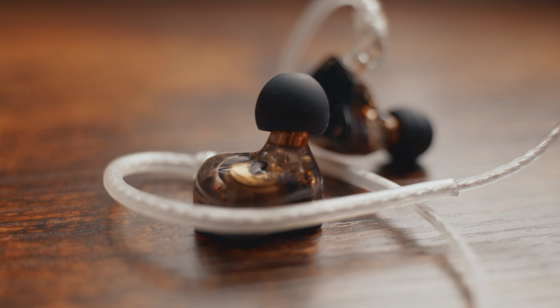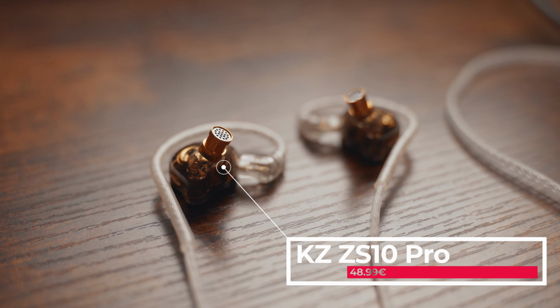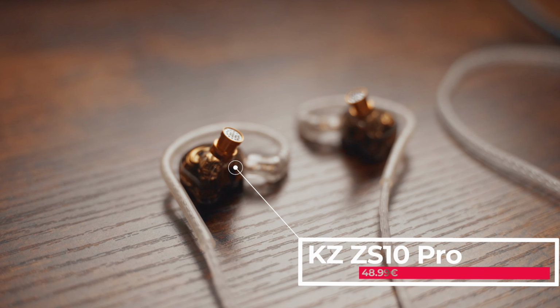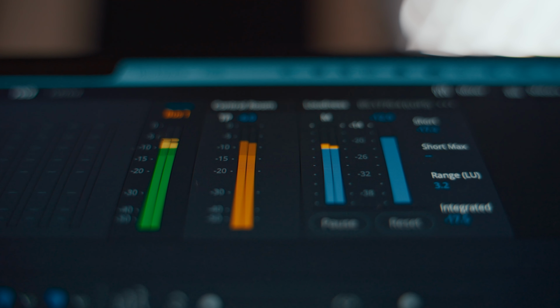The second item is these in-ear monitors. These are the KZ-ZS10 Pro, and these are quite popular because you can get them for just under 50 bucks, and I've heard a bunch of people say that they can keep up with much more expensive headphones. These are great for accurate audio when you're editing. I use these to edit pretty much all of my videos, and the amount of things I can hear in my audio using these compared to when I use my speakers is actually shocking.